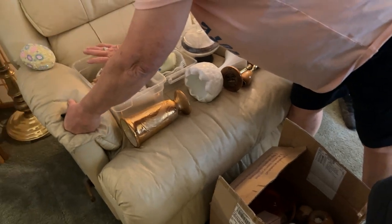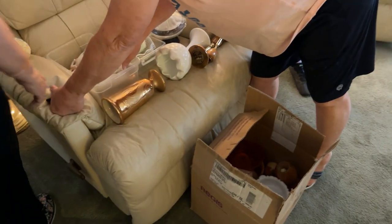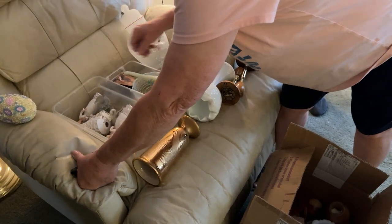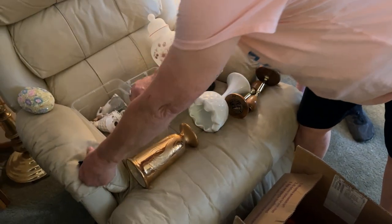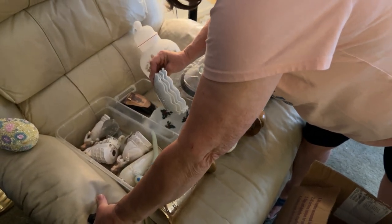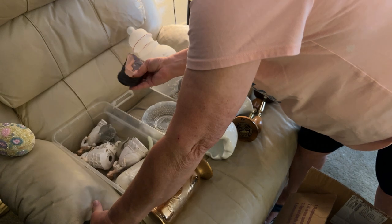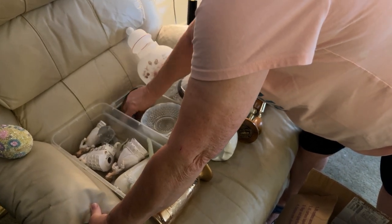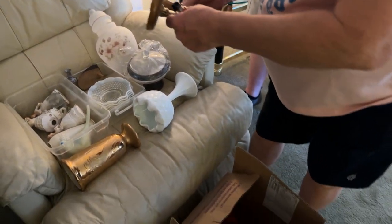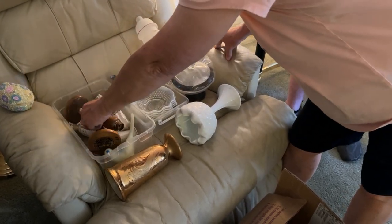Let's say a dollar for these. Two, three, four, five, six, seven, nine, thank you. Eleven. Eleven fifty. Don't want somebody to grab it. Let's say altogether right now $1.50 for those, so 13.